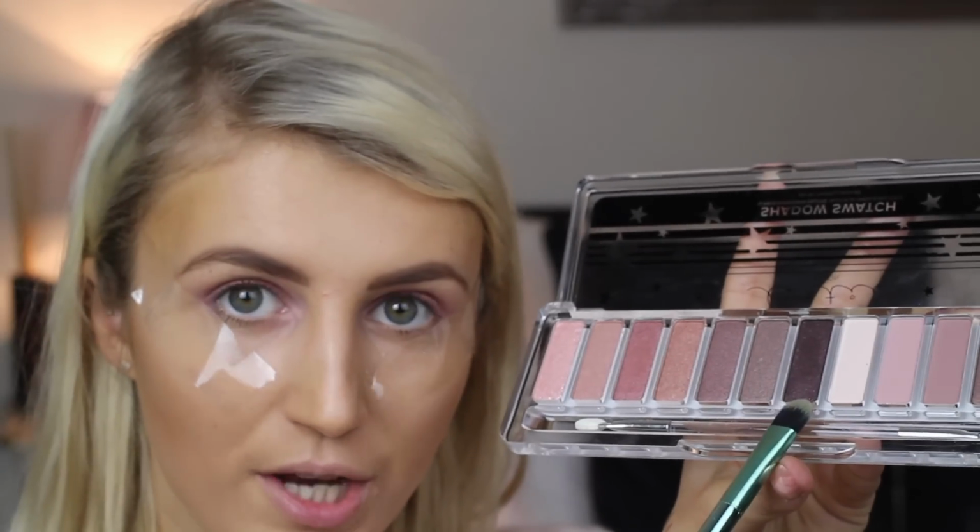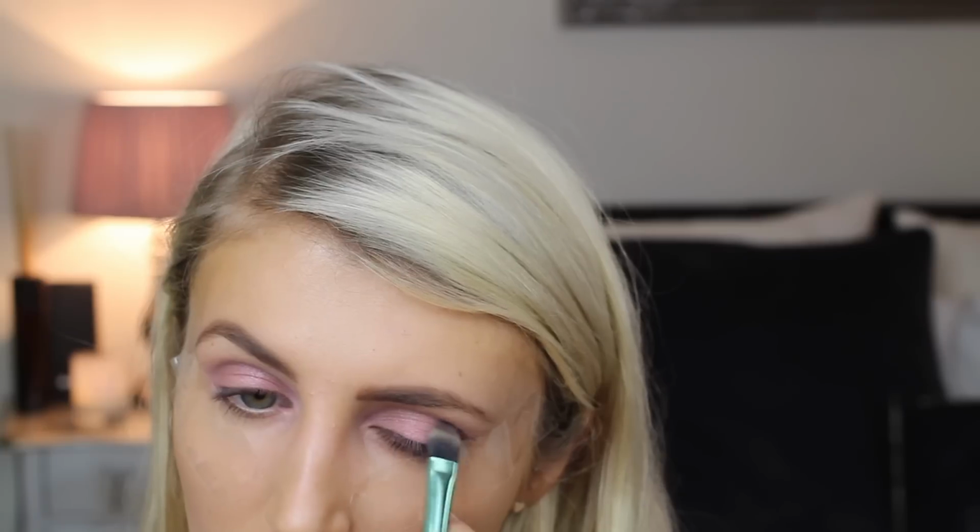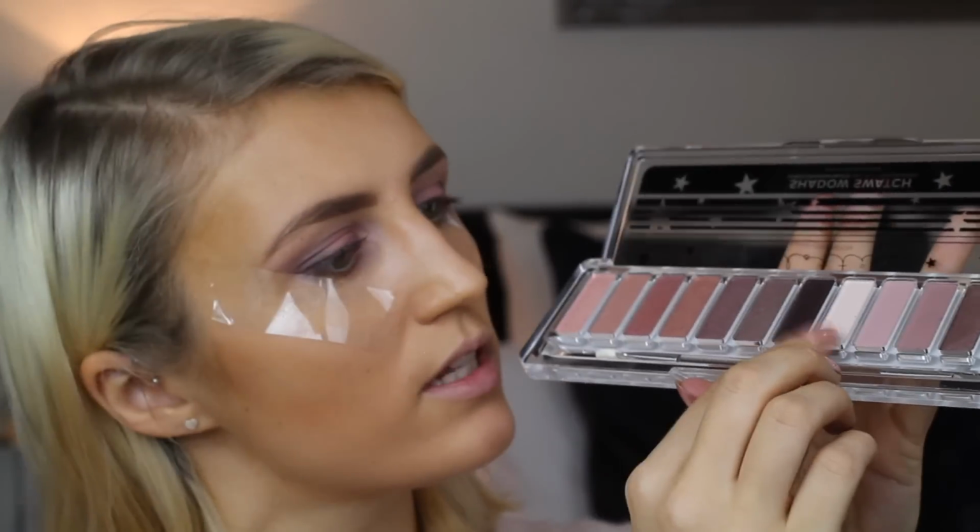I'm going to take the darkest shade here on the outside with this brush. Luckily this shade doesn't actually come out too dark, so it's quite a metallic-y colour. Okay, so now inner corner, I'm going to do a mixture of this light shade here and the gorgeous sparkly pink on the end.